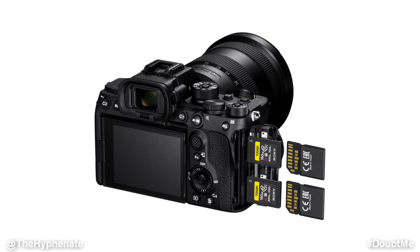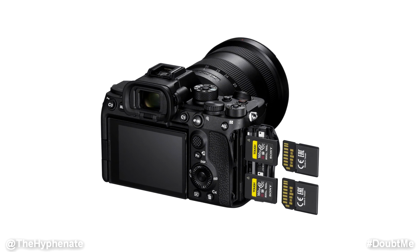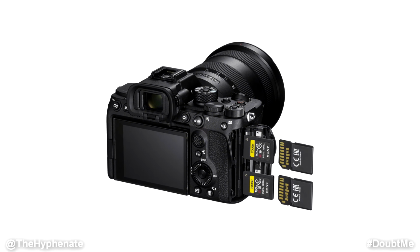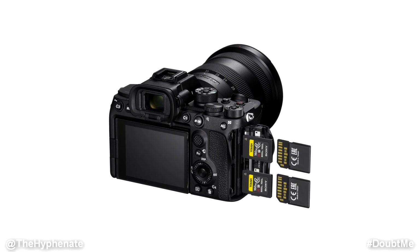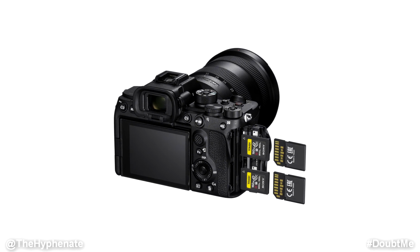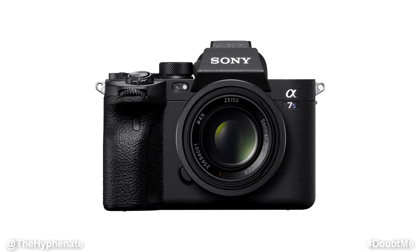There are two identical memory card slots that accept either CFexpress Type A, which is a new memory card, or SD type memory cards. Both SD slots support UHS-II. If you're going to shoot using the 600 megabits per second bit rate, you're going to need the CFexpress Type A cards. The A7S3 also continues having S-Log and HLG profiles.